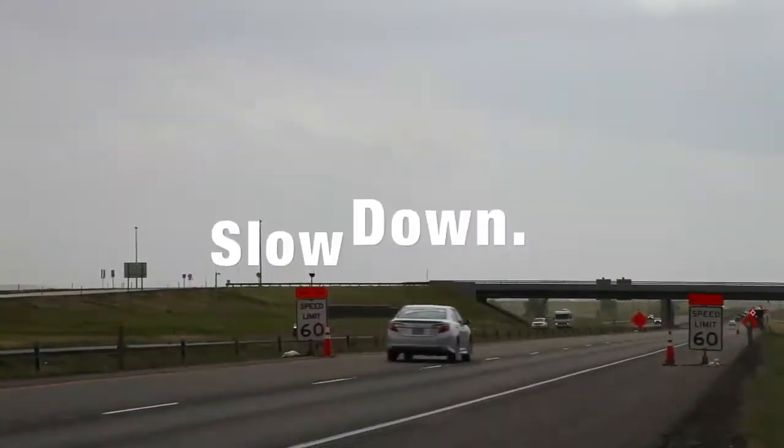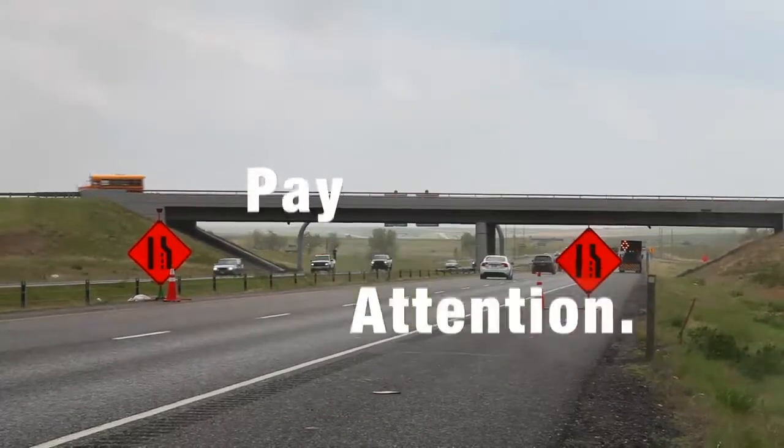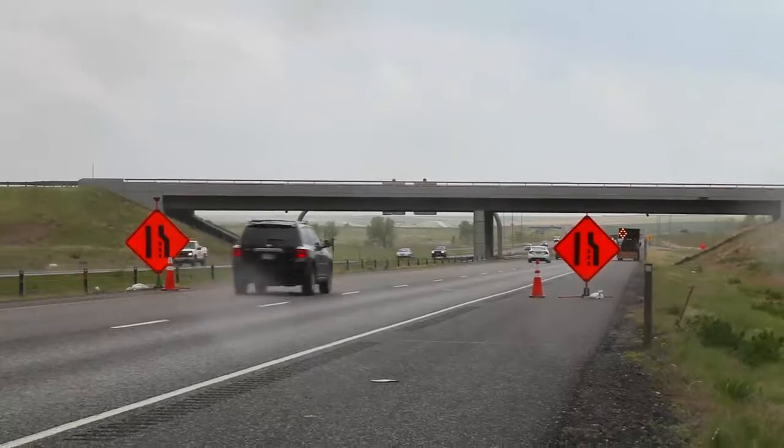Also, slow down and adhere to the speed limit marked on the construction road signage. Pay attention to road signage indicating any lane closures or lane change requirements in the construction area.